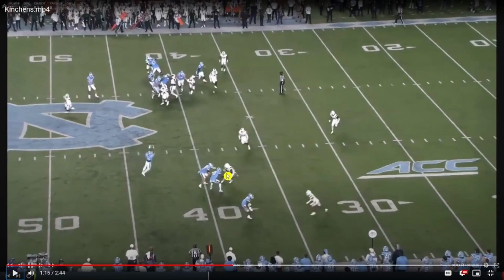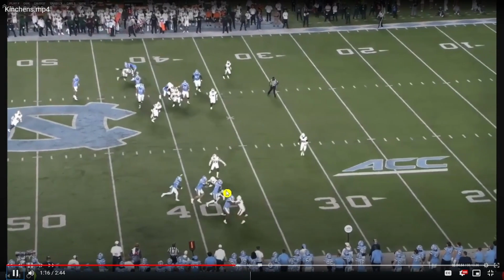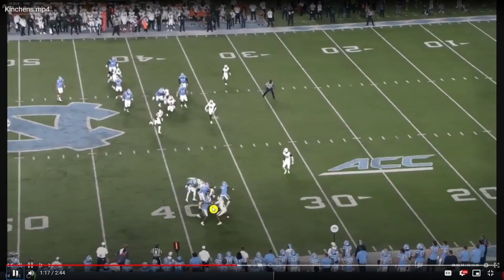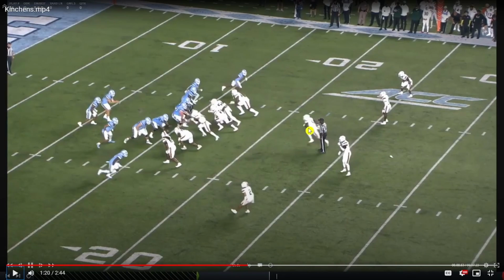Really like this here. Again, quick getting downhill in a hurry, and does a great job taking on and engaging with 2 blockers to basically free up his guys to the inside to make the play and limit a gain. That's really nice from him.